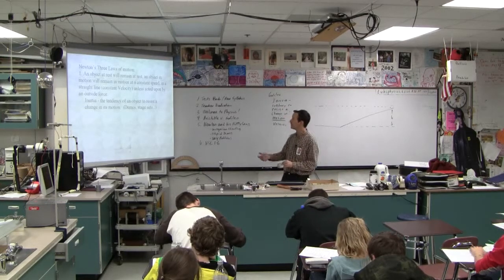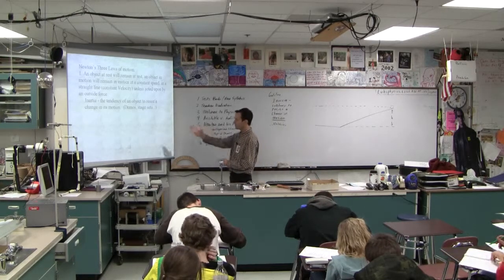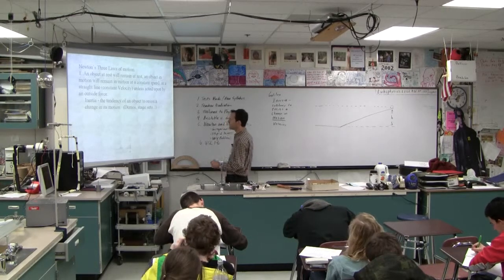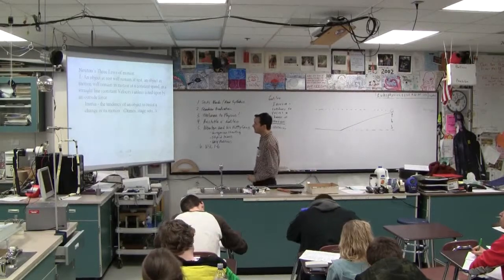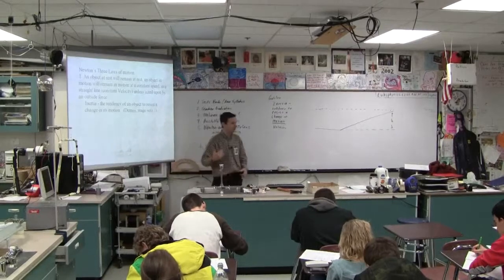Because velocity is speed plus direction, right? But here we're not just talking about to the right or the left. We're talking about north versus 5 degrees off north or something like that. And then this just basically says that objects have inertia.